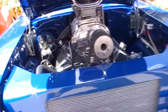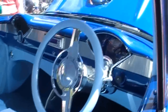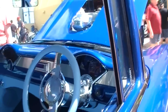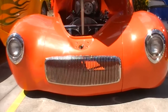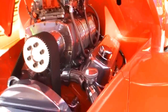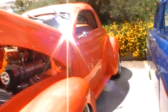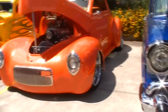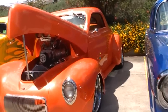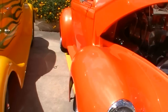Like playing big block. Pale blue in there, very nice. What about a Hemi? Oh, we got a big block. We got a big block in the Willy. Very funny.